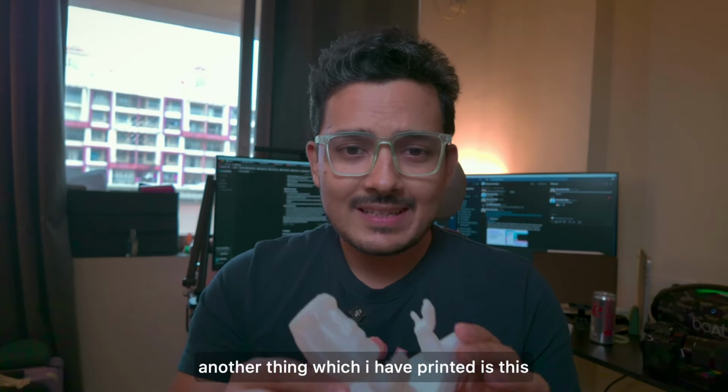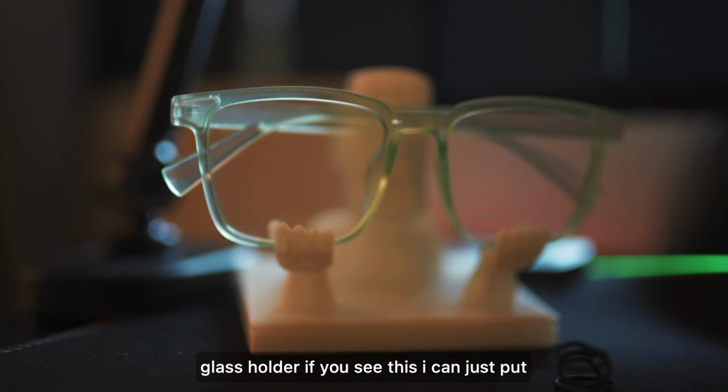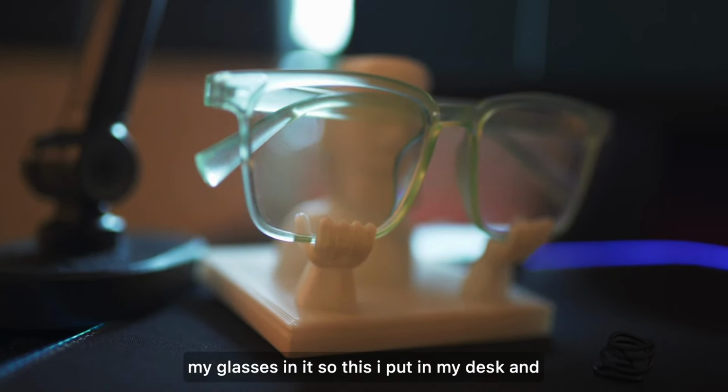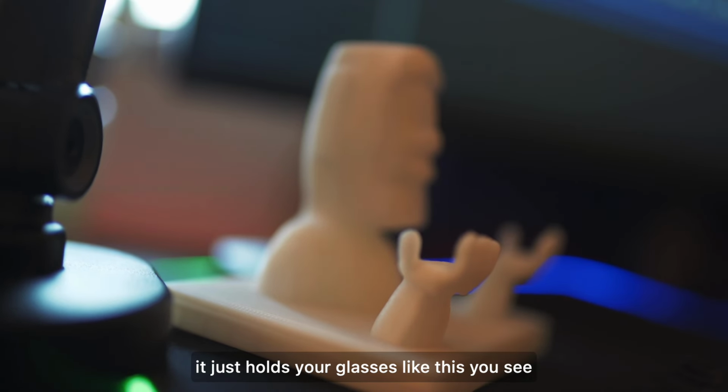Another thing which I have printed is this glass holder. If you see this, I can just put my glasses in it. I put this on my desk, and it just holds your glasses like this.